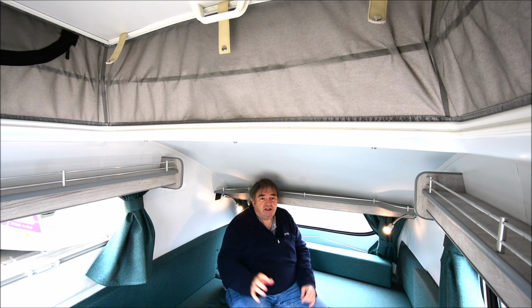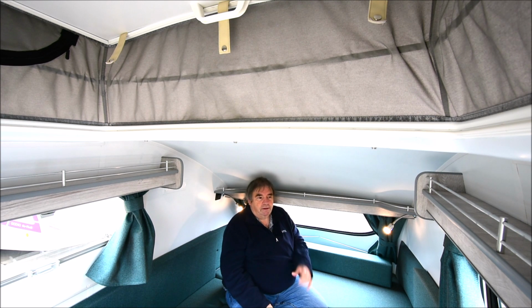You've got all the amenities you want, and now you may think, hang on, when you take those shots on the outside, it looks a bit bland. Well, the trick is, when you buy your Go Pod, you can choose your decals to go on the side, your stripes. So you can actually have it a little bit customised to how you'd like it. And that's pretty damn good.